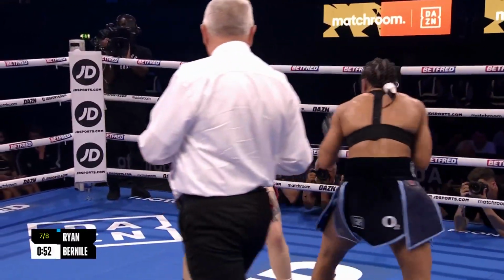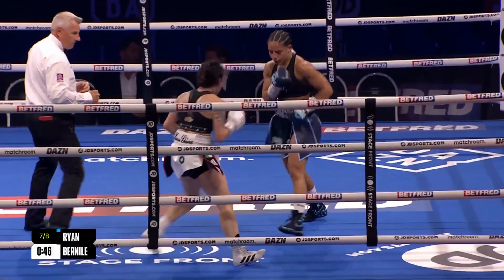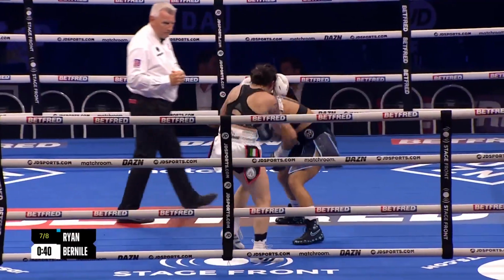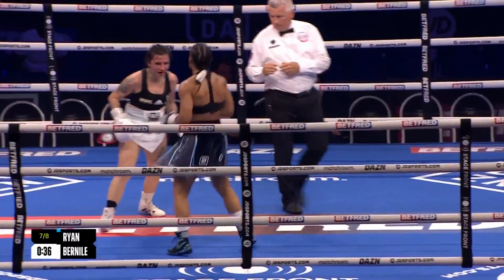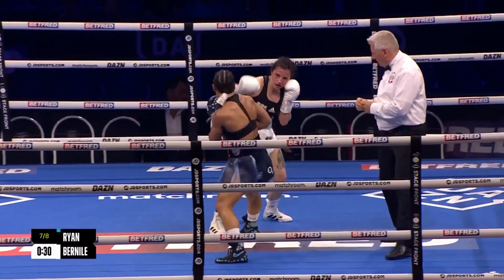Brilliant shot. I've got to say, though, I've just got to jump in. She will take some beating. I don't want to get too carried away, but there is so much to like about Shannon Ryan. I mean, she's got every single shot in her artillery. She's confident. Her defence is very good. She can fight on the back foot. She can fight in the pocket. And you can see she enjoys being in the ring, showing off and impressing the fans.